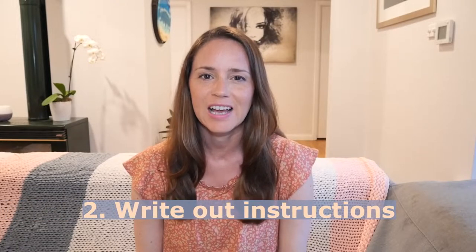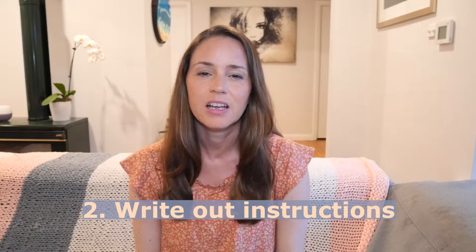Number two is to write out clear instructions for your house sitter. This is really, really important. Even if you've shown them everything on the meet and greet, it's very difficult to memorize somebody talking for half an hour and opening random cupboard doors and going through routines, particularly if you're doing lots of meet and greets and lots of house sits, and there could be a big gap between when the meet and greet is and when the house sit starts.